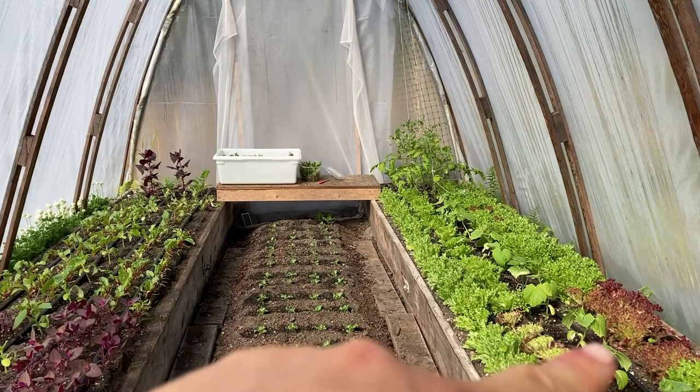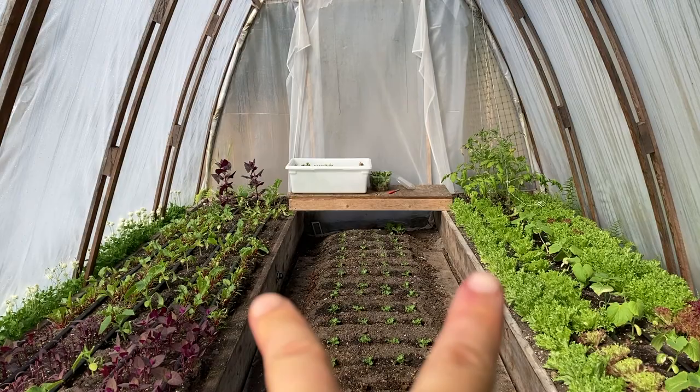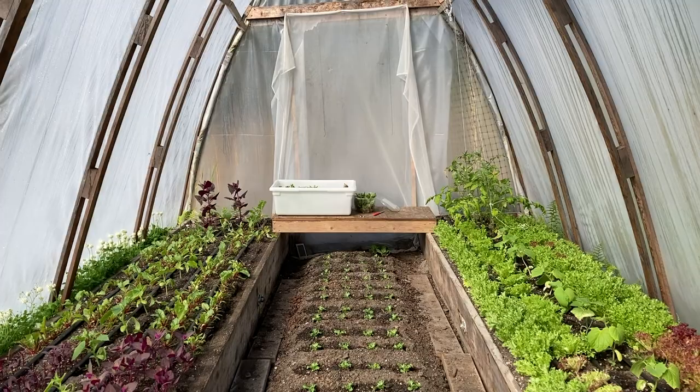And I've been using this greenhouse table where I pulled the legs off, and I've just been kind of scooting it along the two edges of the beds to put my tub and be able to harvest. And actually it's been working out all right.